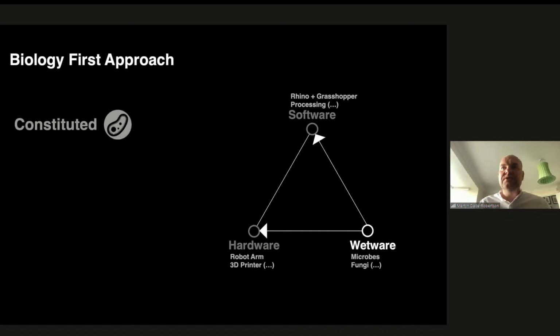So what we do is to classify our fabrication techniques into four categories that are derived from the natural systems that we use. So the first is constituted. By constituted, I mean materials that are made of living cells. So they're made of the cells themselves.